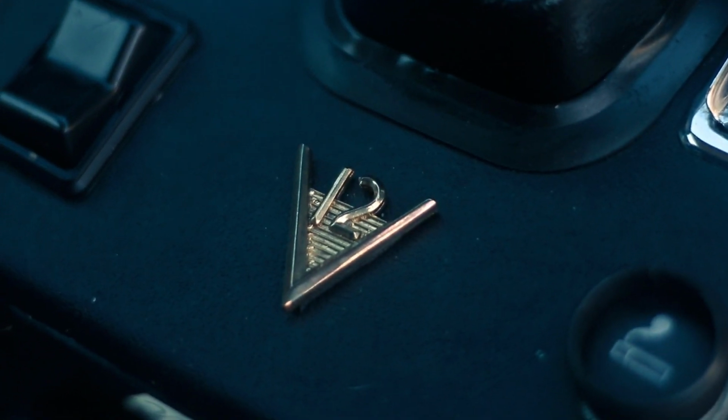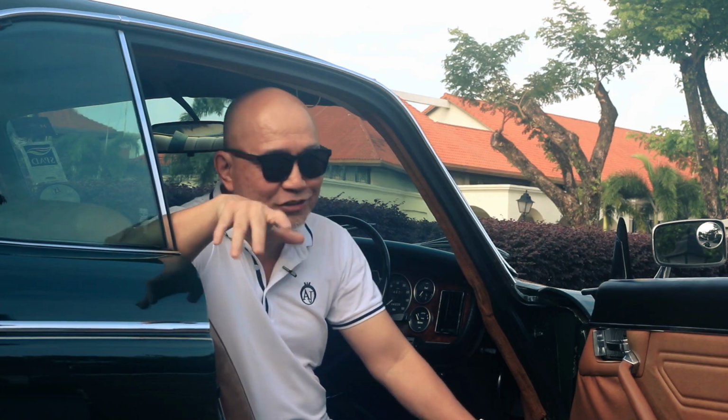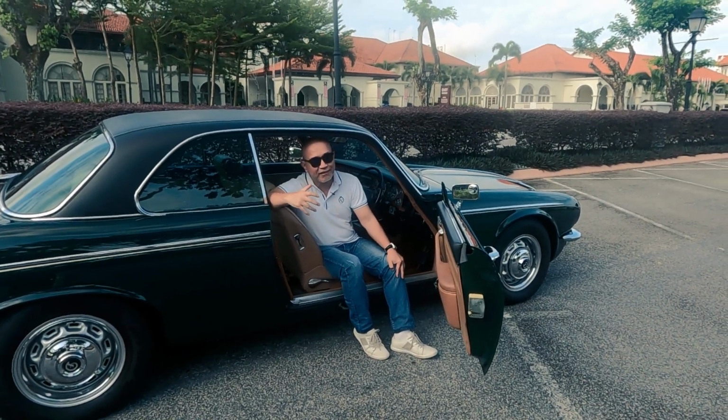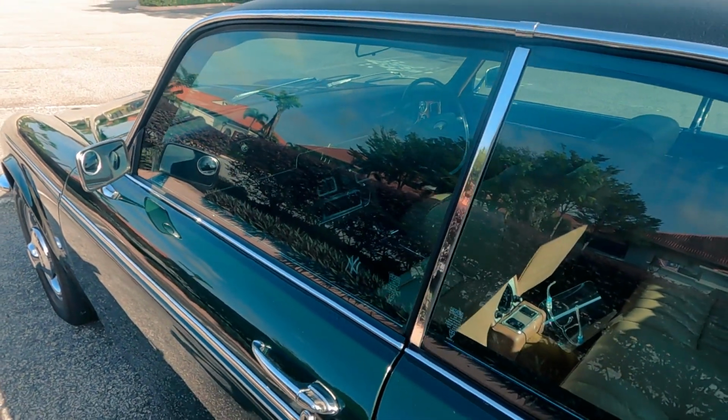It's wonderful, and it's a Double-Six. It means it's a V12. This is my first V12, by the way. I don't think I want a Ferrari or Lamborghini, so this is a good alternative, because I know the price will go up as well. How it feels when driving it is that it's actually a car that is very elegant and yet very sporty.